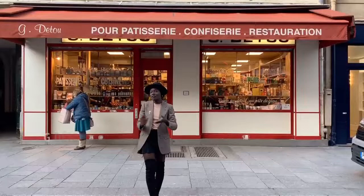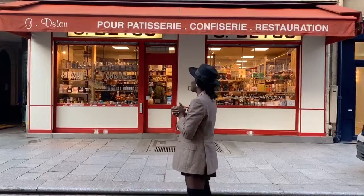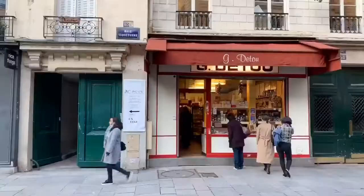So we are standing in front of my son's favorite shop in the neighborhood. So my son is a pastry geek. He is a self-defined pastry chef, so he loves to shop at Gide too. This is where we get our vanilla salt from Madagascar. Yes, ladies and gentlemen, my son buys vanilla salt.